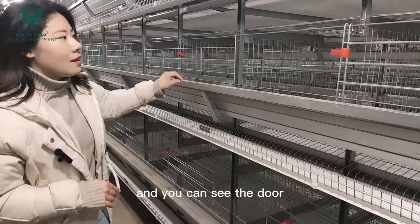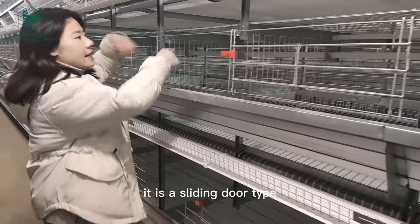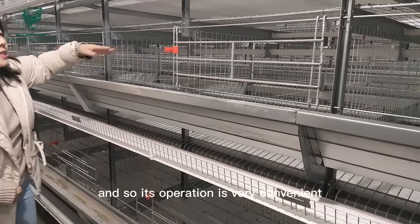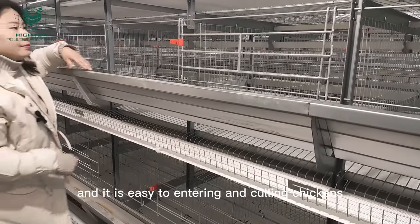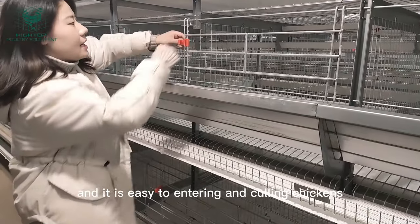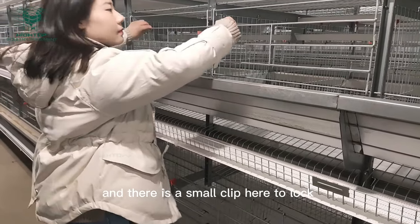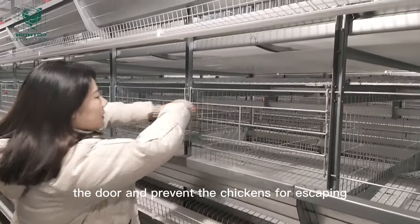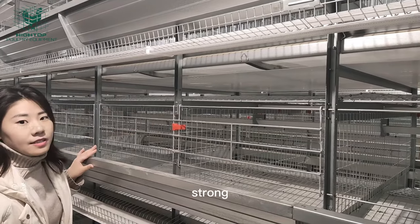And you can see the door. It is a sliding door type. You can see the door size is very big. So its operation is very convenient, and it is easy to enter and catch chickens. And there is a small clip here to lock the door and prevent the chickens from escaping. It is very strong.